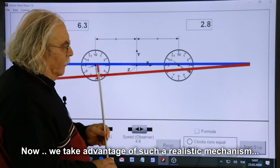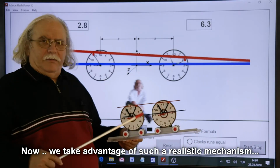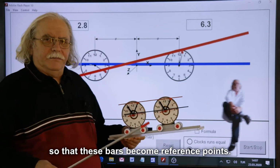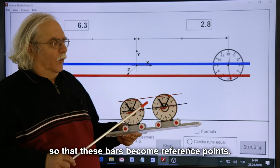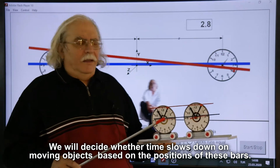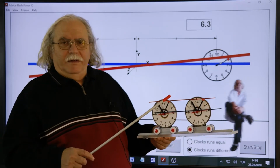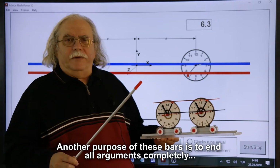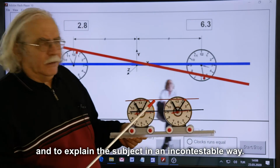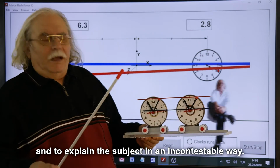Now we take advantage of such a realistic mechanism, so that these bars become reference points. We will decide whether time slows down on moving objects based on the positions of these bars. Another purpose of these bars is to end all arguments completely and to explain the subject in an incontestable way.